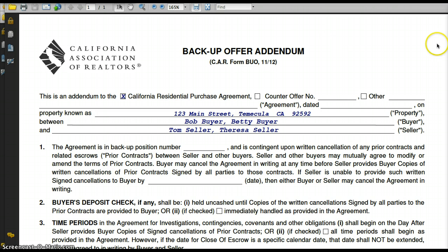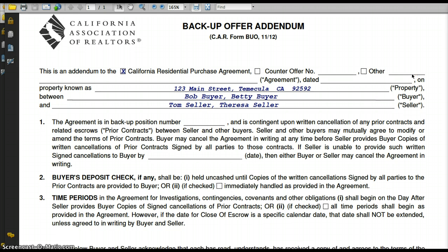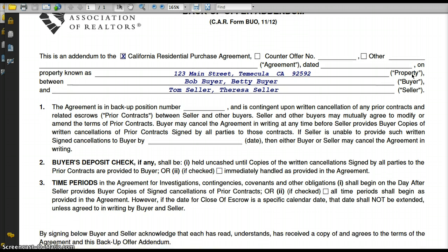So let me show you how this form works. This is your backup offer addendum. Very simple. The listing agent either checks the box for the purchase agreement, or if there's a counteroffer, inputs all the information and the date. Here's where it gets really exciting. Paragraph number 1 says this agreement is in backup position number.